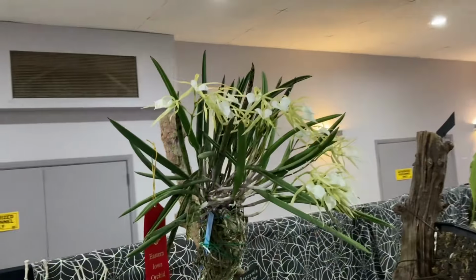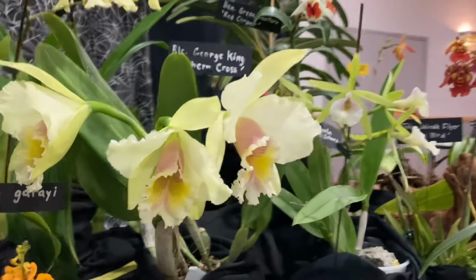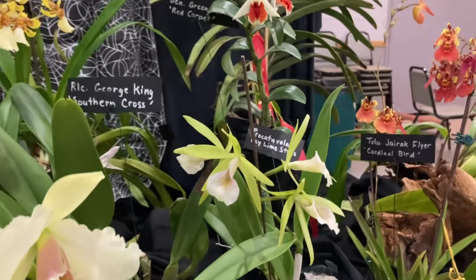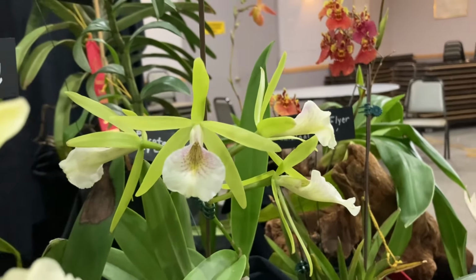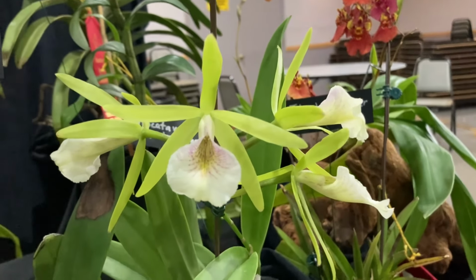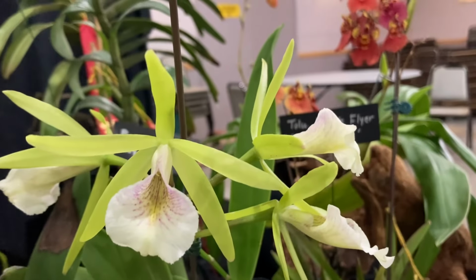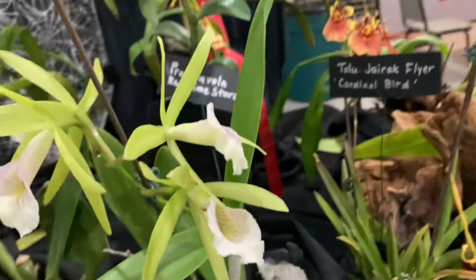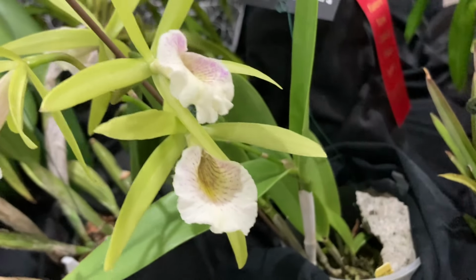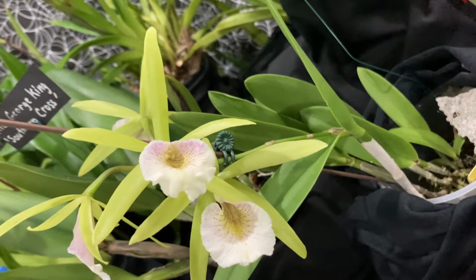I also brought my little stars. And I sent my George King Southern Cross, which is only just starting to open. And I had brought this just for judging, but they put it in display anyways. I really wanted to see what the judges thought of it, because this is a Procatifolia Key Lime Stars, but it has this pink throat. I have to admit that I broke a sepal on it, so it's not doing great.